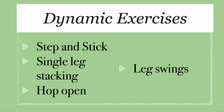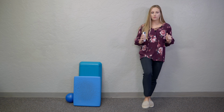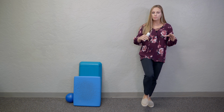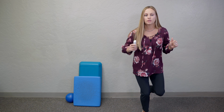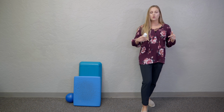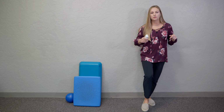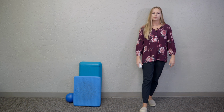So a lot of the ones that we use with athletes are called step and stick. So what we'll do, we'll start standing on one foot. You've got my right foot up right now. So what I'm gonna do is hop forward a little bit and then stick onto that right foot. So I'm just gonna hop, land with your knee bent, and then you can either step back to do another one, or you can hop back and forth. So I'm on my right foot, I'm gonna hop back, and I'm gonna hop back forward onto that foot. And then you can switch feet, do it on your left foot too.